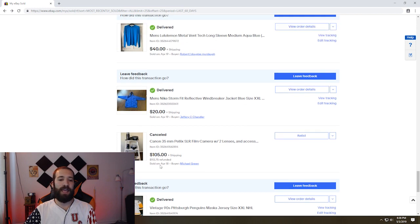This was a Canon camera that I sold that was a canceled offer because I had accidentally misled the listing with a camera lens. I typed in the wrong camera lens, so the buyer didn't want it, so I canceled the sale before I shipped it out. It was just a mistake on my part. I went and fixed the listing, and lesson learned.